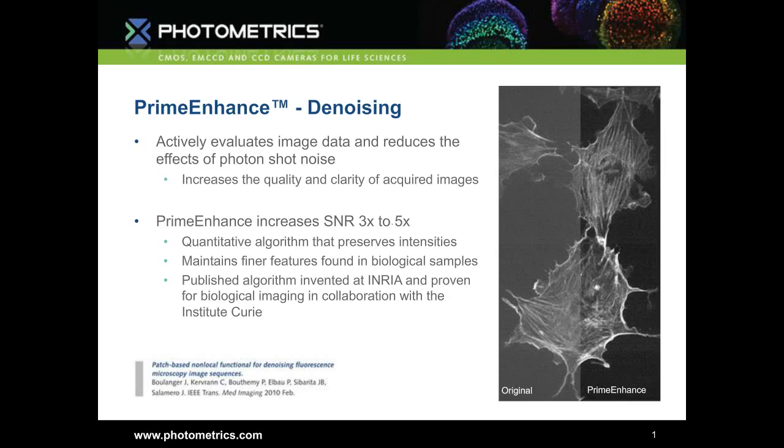How is this affecting the quantitative nature? Are the features I'm using going to be blurred? Is this just like a median filter? And the answers to that are simply, A, it's quantitative, and it's preserving the intensities while just removing the shot noise or variation along that measurement. It's an algorithm that will maintain the finer features of biological samples.